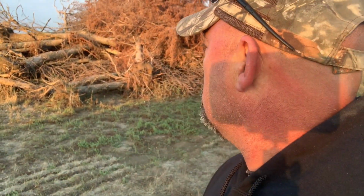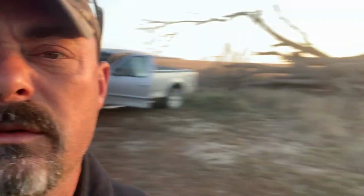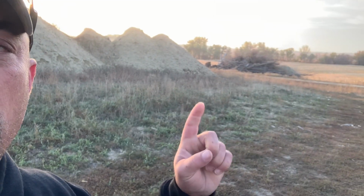This pile here is mainly ash, a little bit easier stuff to get to. And I'll show you down here, there's another pile. There's a fair amount of good maple in there and not real big stuff. So some easy getting on that pile too.